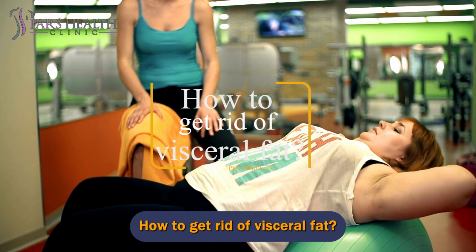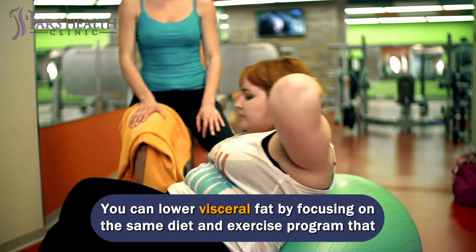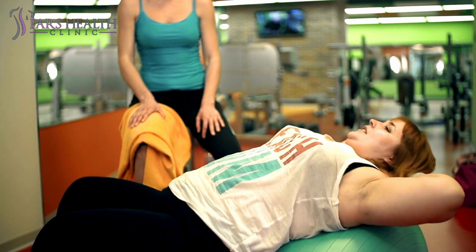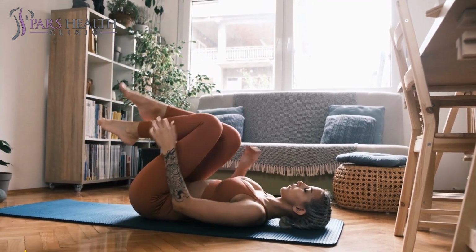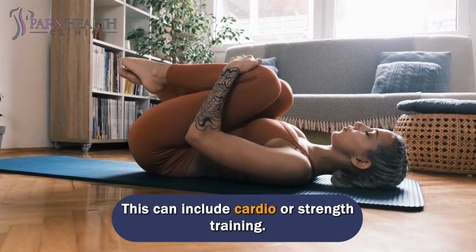How to get rid of visceral fat. The best way to reduce visceral fat is to maintain a healthy lifestyle. You can lower visceral fat by focusing on the same diet and exercise program that helps you lose weight and reduce body fat. Ways to reduce visceral fat include: exercise. You should try to exercise at least 30 minutes every day. This can include cardio or strength training.